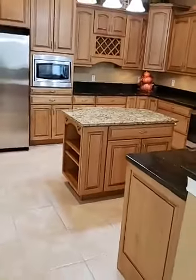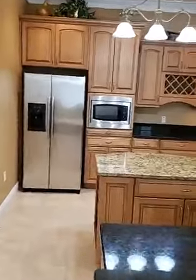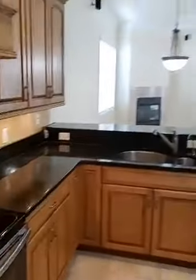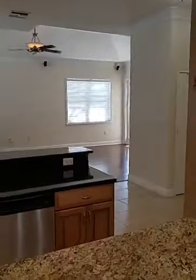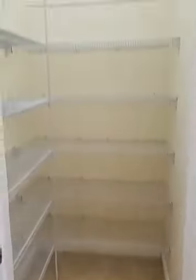Big, beautiful kitchen, nice island, granite countertops, 42-inch cabinets. Again, microwave, oven, slide-in range, dishwasher, wine rack. It's beautiful in here. Looks out over a nice little casual room there. Family room, living room. You have a large pantry. My wife knows that I need a lot of pantry space for all my goodies. So, you have a little dinette area here, ready to eat in.